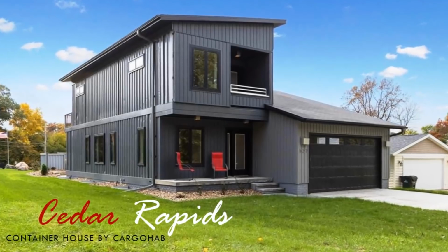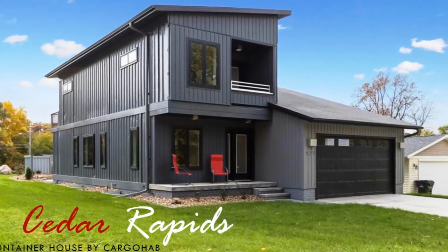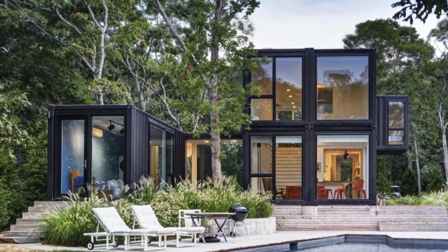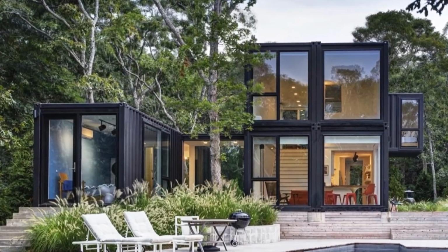In this video, we bring to you the biggest shipping container homes ever built in the United States. All the houses featured in this collection measure more than 3,000 square feet.